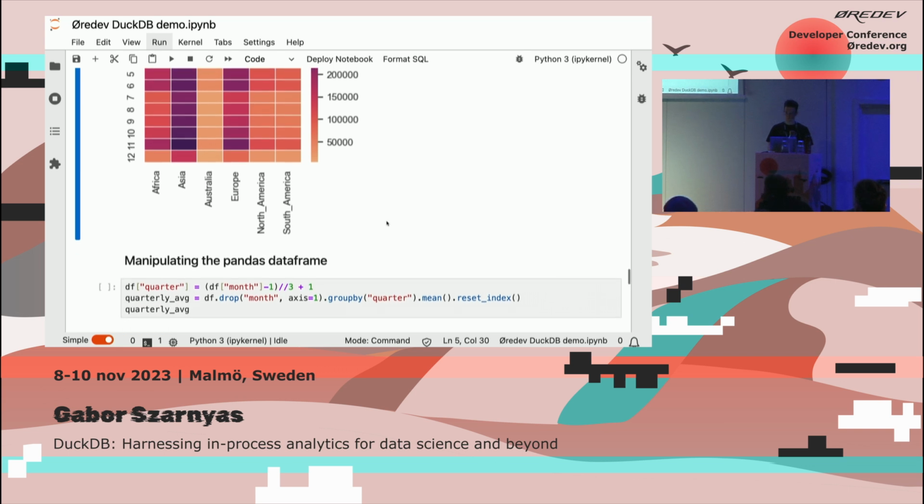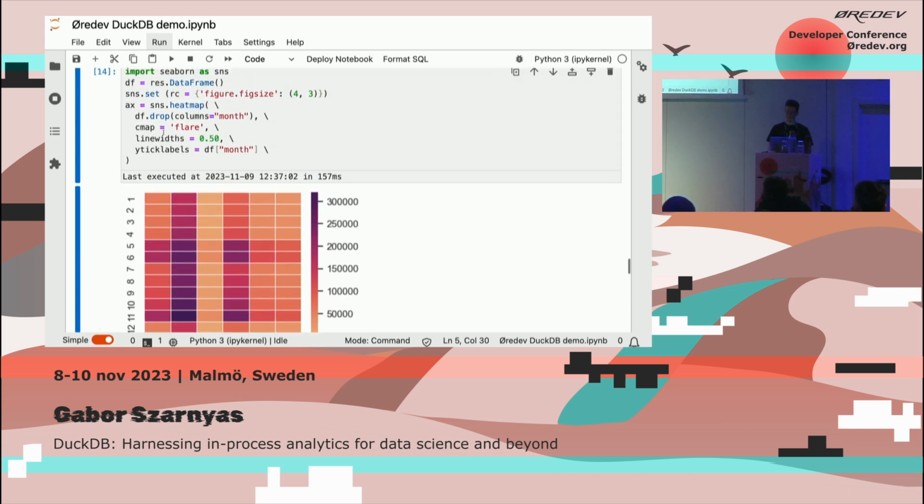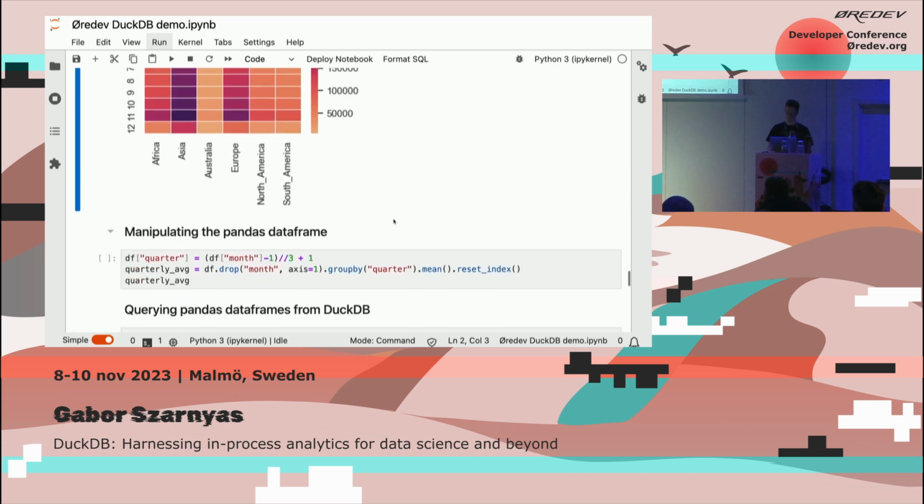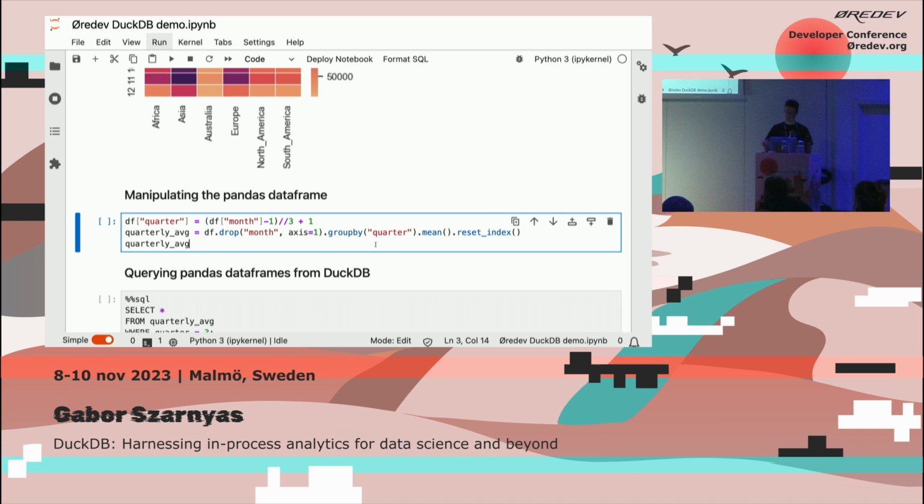All right, so we have saved this into something called df, which is a Pandas data frame. And this gives me an opportunity to demonstrate something interesting. So we acknowledge that SQL is great, but many users are not really familiar with SQL. They are much more comfortable in Pandas, and they can formulate their problems much easier in terms of Pandas' API. And this is totally all right in DuckDB.